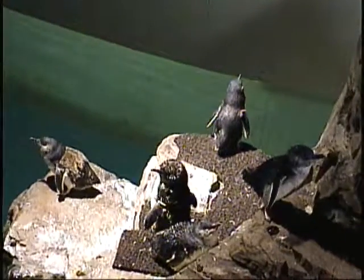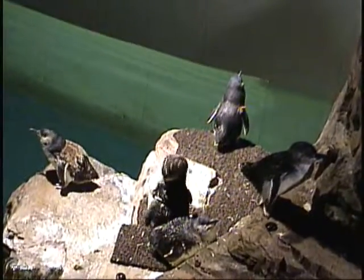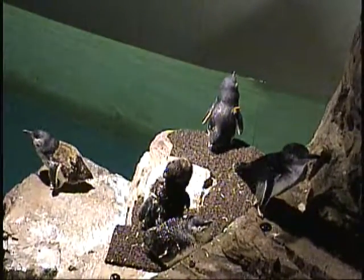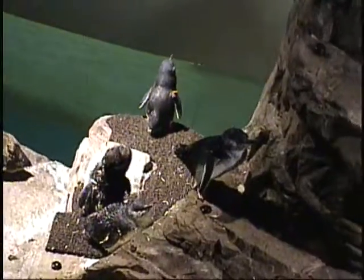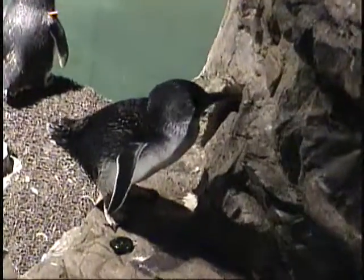These look like babies, but they're full-grown little blue penguins. This one keeps trembling almost, but then he opens his mouth and squawks something.